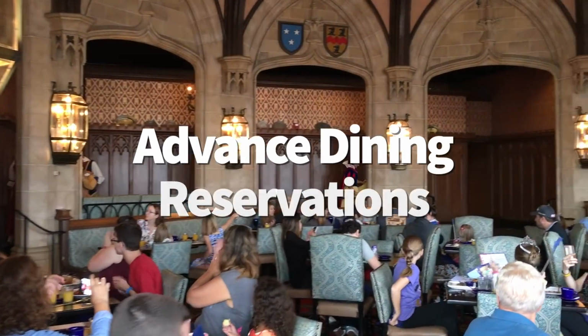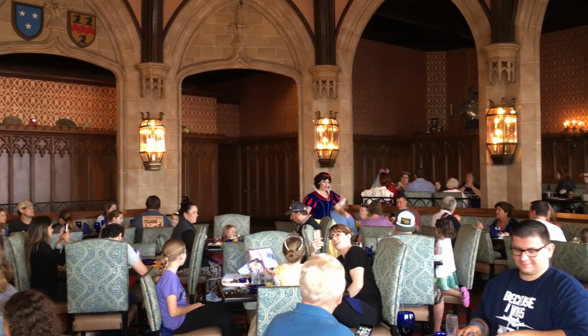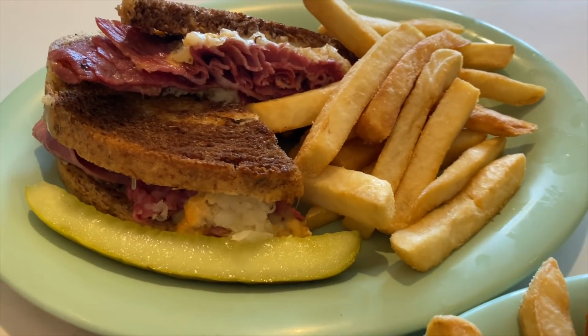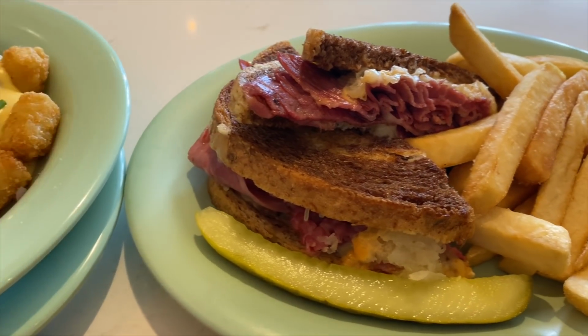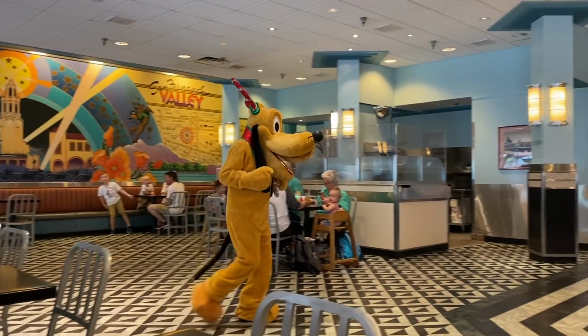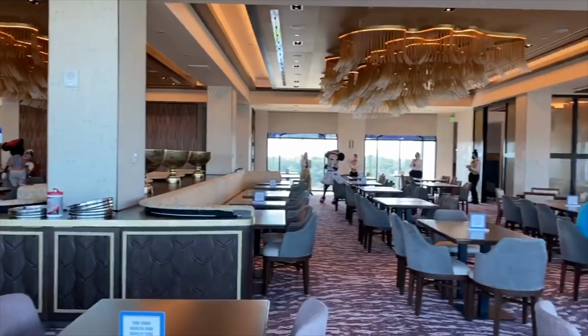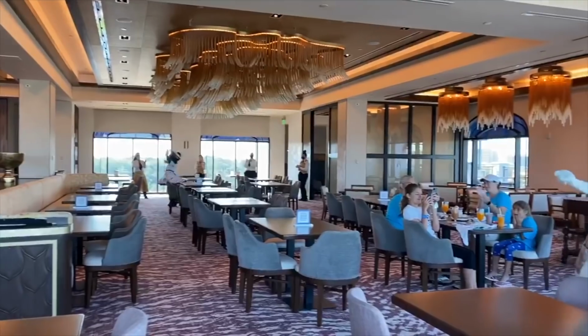Number 2, advanced dining reservations. Yep, ADRs are extremely important for those hotspot dining locations, but it's also a good idea to book other table service restaurants in advance too. Otherwise, you'll have to gamble with your chances that there'll be an open table the day you want to go. Advanced dining reservations open up 60 days before your trip, so the sooner you can book those, the better.